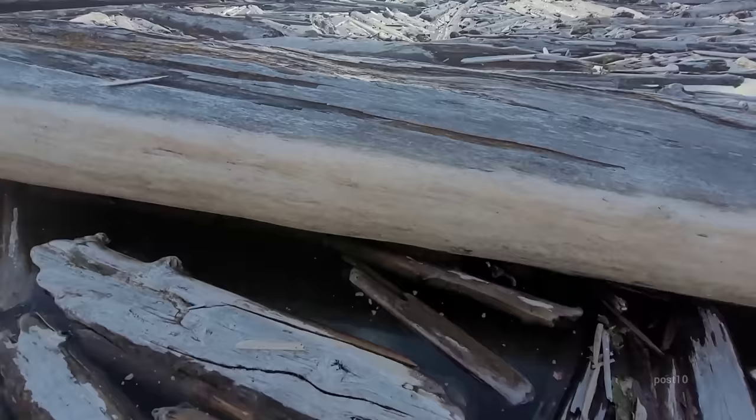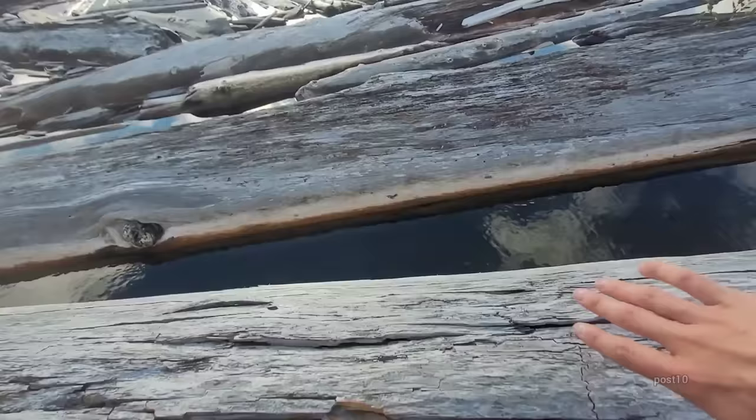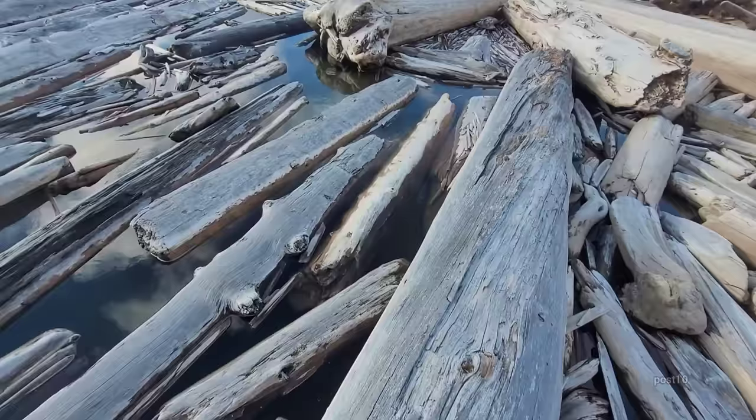Now let's see if I can get up on top of this log. Is this floating? I can get on that without really any worry. Up onto the big one. Now the water's starting to get deep. I see a fish. I just saw a fish down there swimming. Now you see, if they were all big like this, I'd go a little further. But any of these could roll. This is quite the sight.